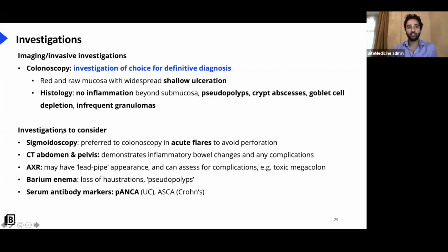A few other investigations you can consider: CT abdomen pelvis, where you can see inflammation and any complications such as strictures. An abdominal X-ray, classically at med school described as the lead pipe appearance. I'll show you what that looks like later on. But essentially it's this featureless, smooth appearance of the diseased segment of large bowel. So that lead pipe appearance would suggest chronic ulcerative colitis. Similarly, an abdo film is relatively good at picking up any big complications like toxic megacolon, which we'll talk about later as well. If you did a barium enema, similarly, you can get this lead pipe appearance due to the loss of haustration and pseudopolyps.